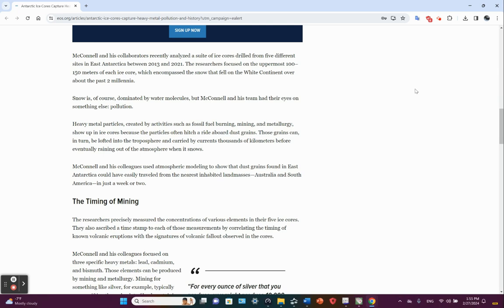McConnell and his collaborators, I prefer the term colleagues, recently analyzed a suite of ice cores drilled from 5 different sites in East Antarctica between 2013 and 2021. They focused on the uppermost 100 to 150 meters of each ice core, which encompass the snow that fell over Antarctica for the past 2 millennia.